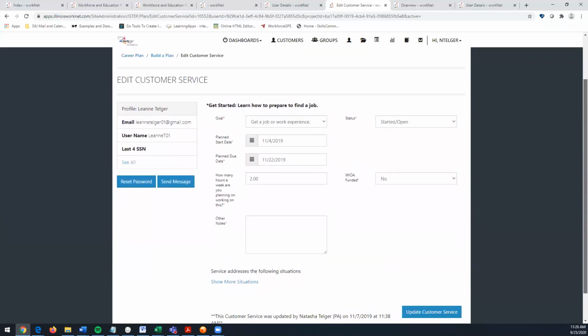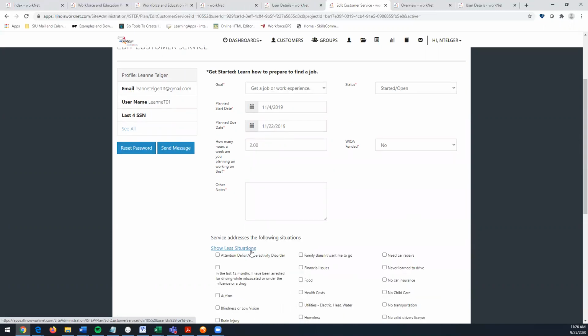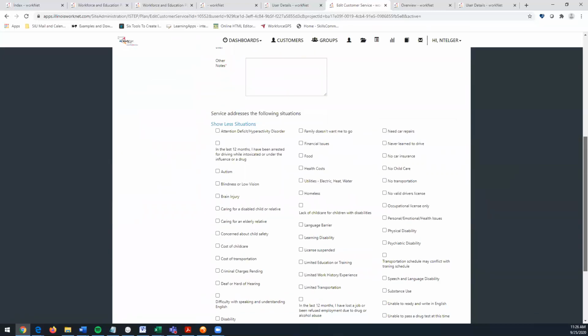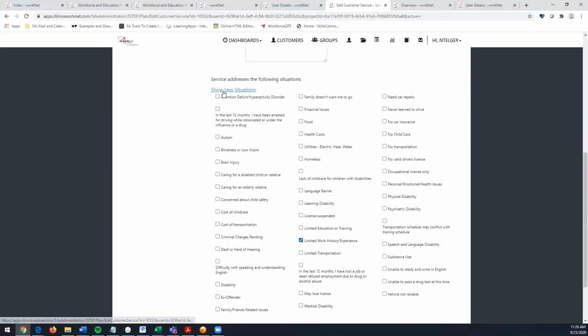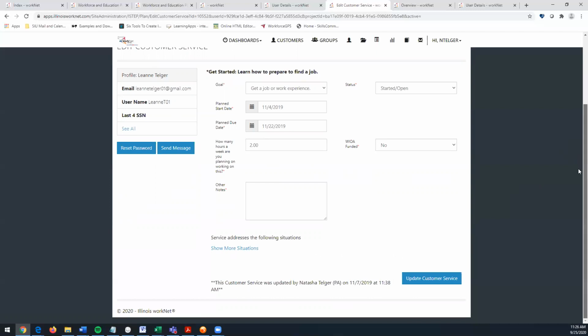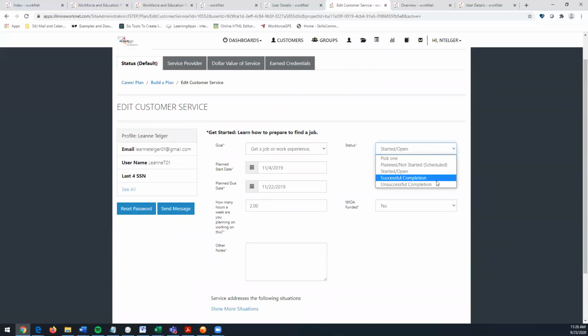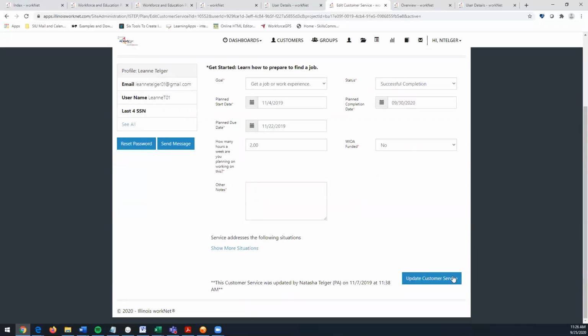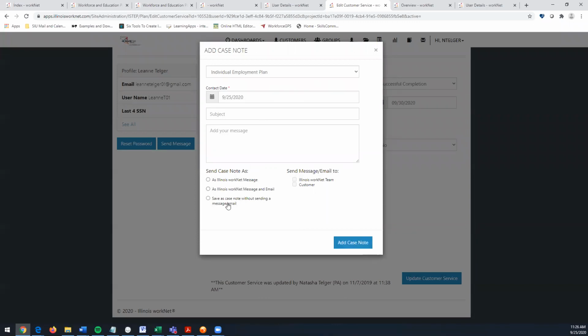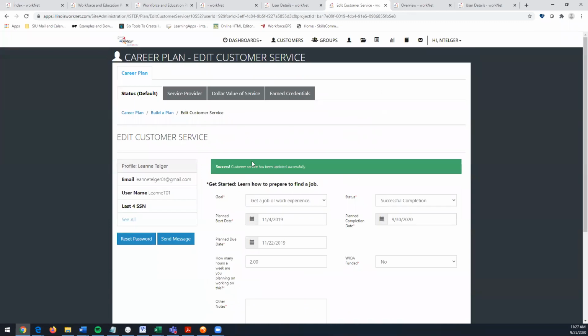So whenever you're going to edit an existing career plan, you can see it's already associated with a goal. You can enter a planned start date, a planned due date, and then how many hours, and then you can add other notes. You can also identify which situations or barriers that this particular step addresses. So learn how to prepare to find a job. Maybe that's going to help with limited work experience. So you can identify the different barriers that it could help a person with. If I change this to completion, you're going to see now that it's going to ask for a completion date. I can update the service, and then I'll be prompted to add a case note, and I can do that. We're just going to type in here and then add case note. And that was updated.